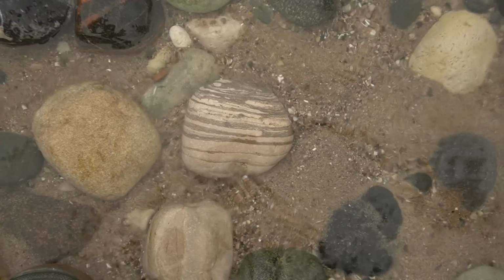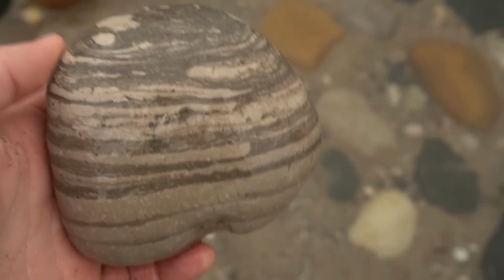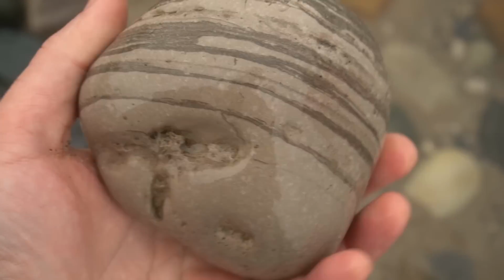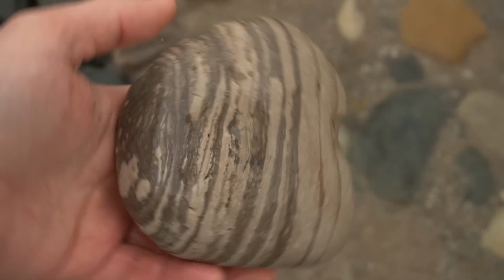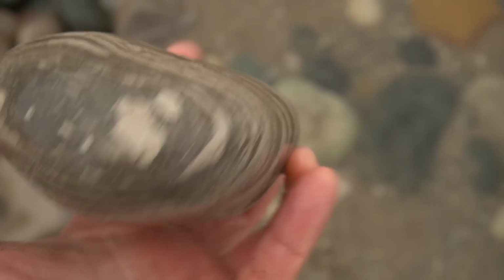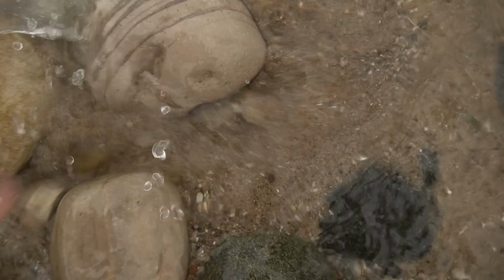That's kind of a cool stone. Don't know what it is. It's kind of a cool mud stone. It reminds me of a planet, Saturn. Got the rings and the spots on it. Not just any planet, just Saturn. Oh, that's neat. But it's not the one I'm gonna keep.